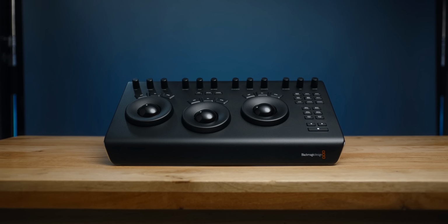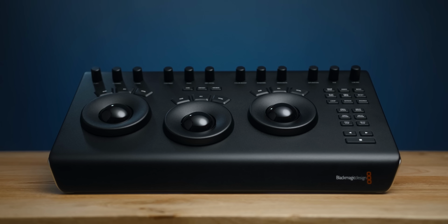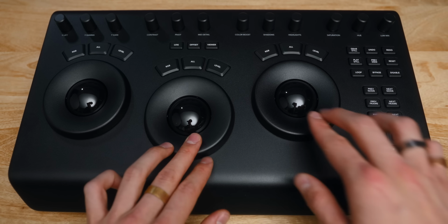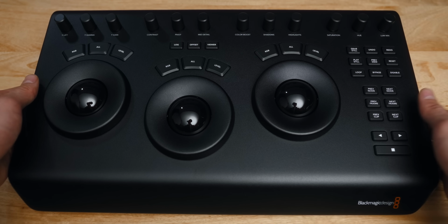Okay, this is something that I think I can conclusively say is simply not necessary for 95% of people out there. Nonetheless, it's something I purchased and I do think it made an improvement in my workflow, so we're gonna talk about it. This Blackmagic Design Micro Panel, simply put, what this device does is give us manual, physical, intuitive controls for adjustments within the DaVinci Resolve coloring software.